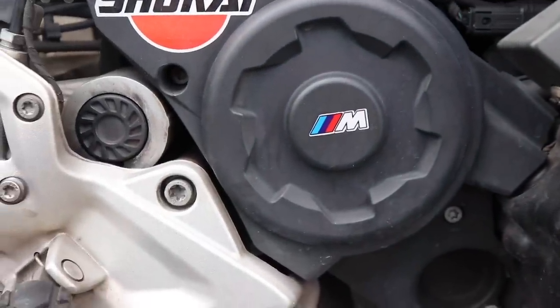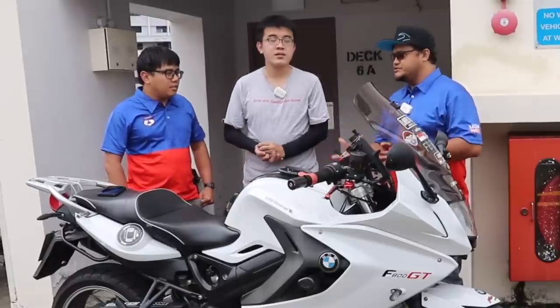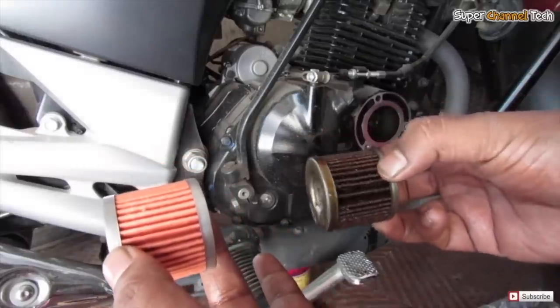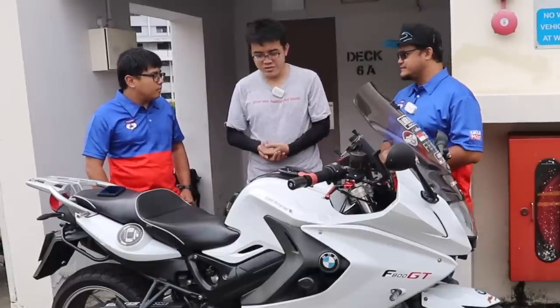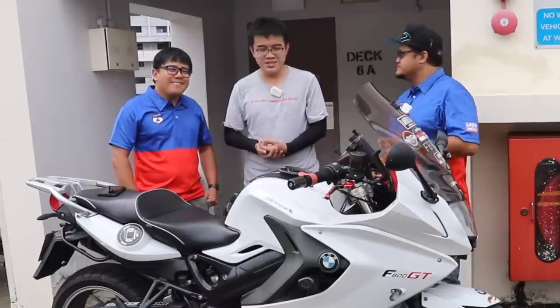Throughout your 2 years of owning this, how is your maintenance schedule like? How often do you go for change, and what are the things you change? So normally I change oil every 5,000 km. Oil filter every 2 oil changes. I do most of this maintenance myself. Yeah, I also change my brake pad myself, spark plug myself, battery myself. You do it yourself, bro? Yes. Whatever I can do, I just do myself.